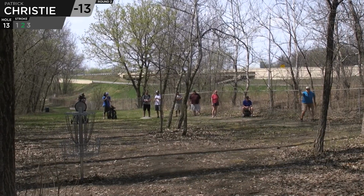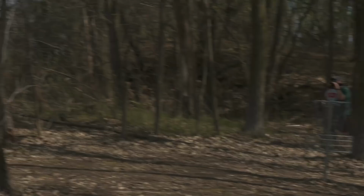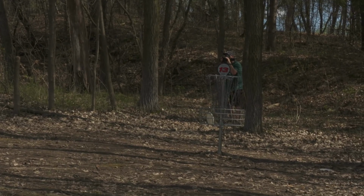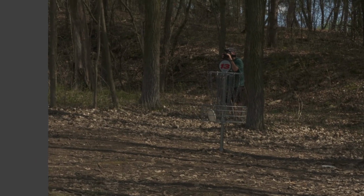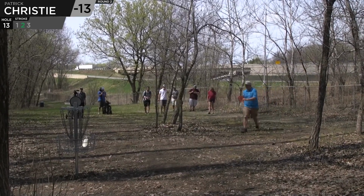We got Pat spin putting, and he nails it. So good. Man, that's impressive. Look at that. You can see it's very minimal body movement. He keeps the head still, pulls that disc down to the hip, and just slings it out there on an anhyzer release. Yeah, you can tell he's been practicing that.